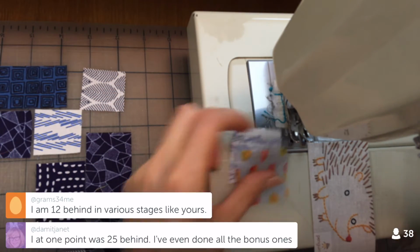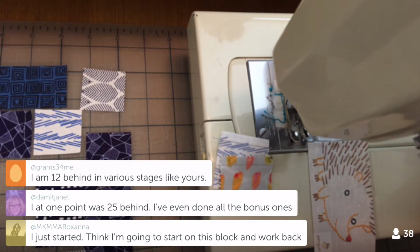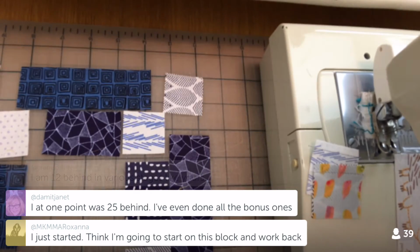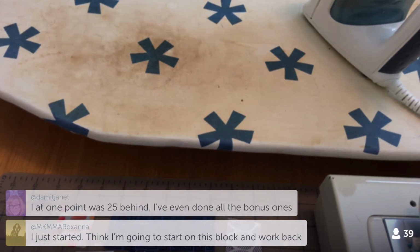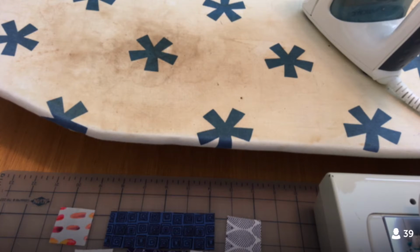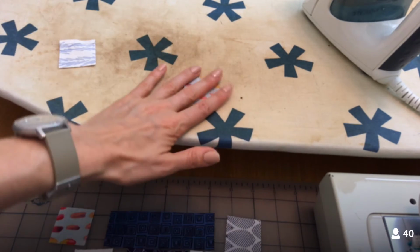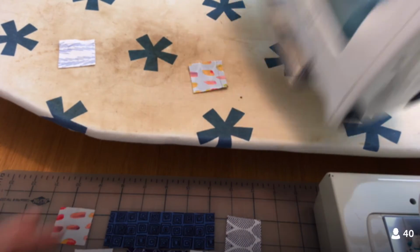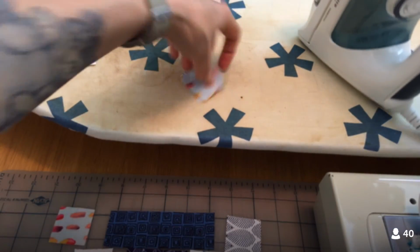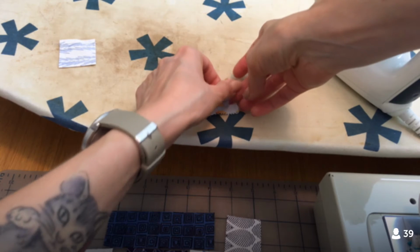12 behind, various stages like mine. Oh, see, there we go. Oh, wow, at one point you were 25 behind, and now you only have 3 done, and you did bonus ones? Holy cow. Just started, I think I'm going to do this block. Oh, that's a great idea. So that's actually what they kind of recommend if you're just starting, is start with the current block, and then just choose from there what you want to work on.